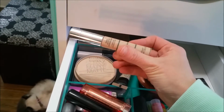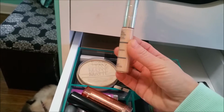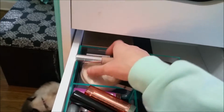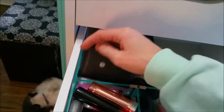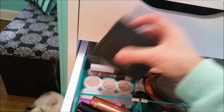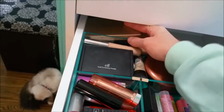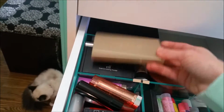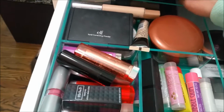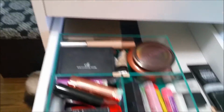I've got some Merle Norman highlighting cream, dual action concealer, and then of course e.l.f., great brand. And then I've got some e.l.f. toning powder down here. And then some Hard Candy cream contour palette down there. And then here in the back I've got Stila. And then I've got my Anastasia palette. And then, I don't know what that is in the back. But that is all in that drawer.